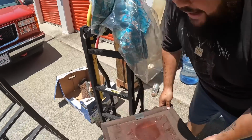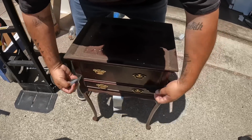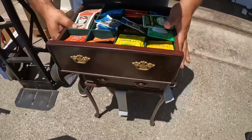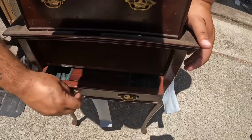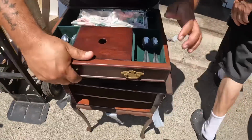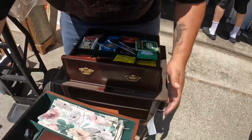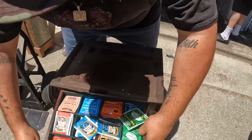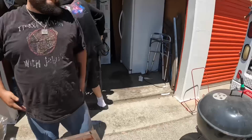Jewelry box right in the front. That's a jewelry box? I think so. No, I lied, it's tea. That's a lot of tea. Look at that. What's on the bottom one? Jewelry. Oh, look at that. Little Allen wrench and some spoons. Tea time with Big Daddy and Little Mama. Little Lady. Nice barbecue pit, a couple more dollars.